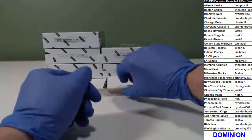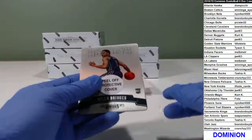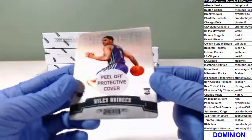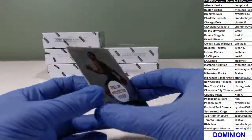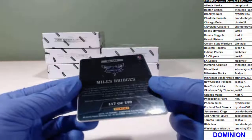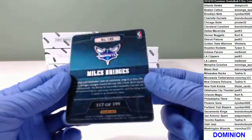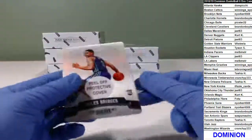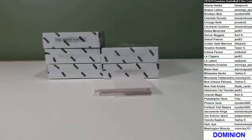And our metal card is Miles Bridges for the Hornets at a 199. Obviously, I'm not going to peel that.